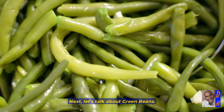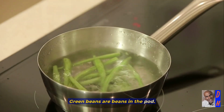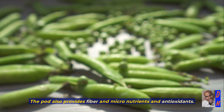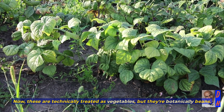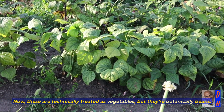Next, let's talk about green beans. Green beans are beans in the pod. The pod also provides fiber and micronutrients and antioxidants. Now, these are technically treated as vegetables, but they're botanically beans.